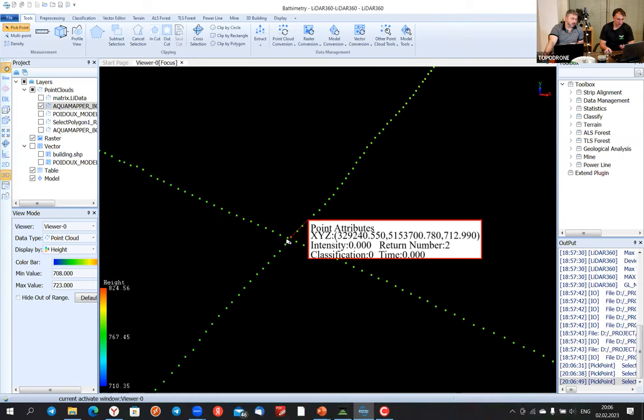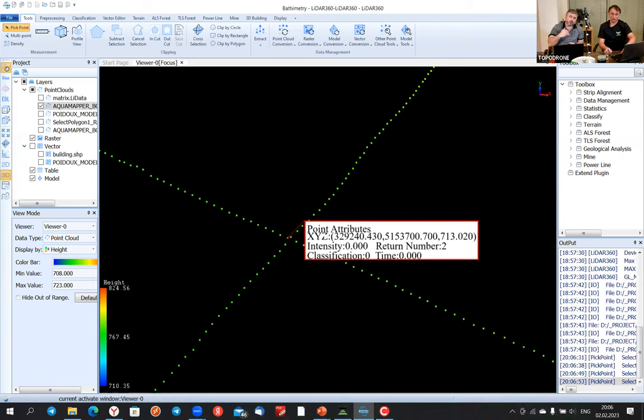This methodology is probably also required by our clients in Israel, yes? Yeah. Every time we need to do the control line. Yeah, the control line to estimate the accuracy. Exactly. Yeah, because, have a look.